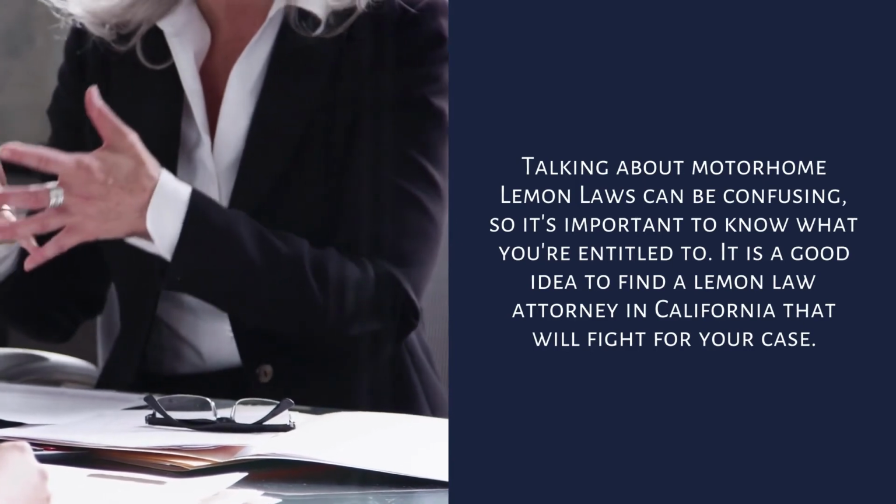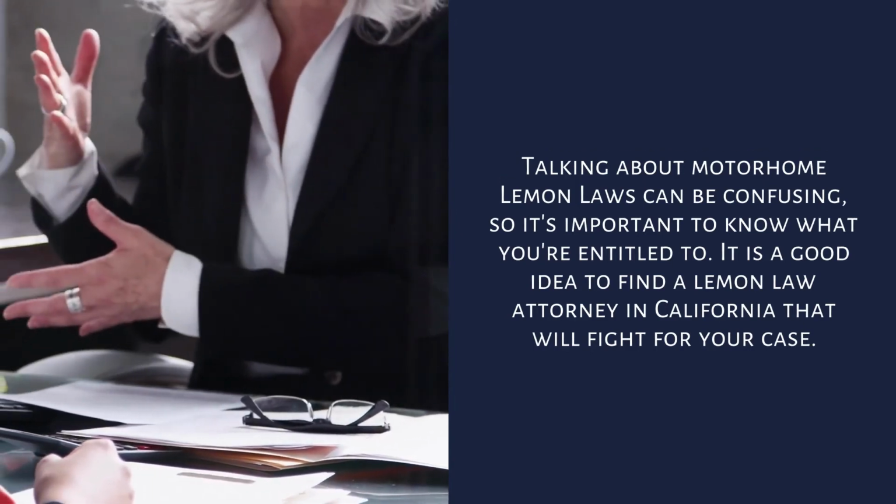Talking about motorhome lemon laws can be confusing, so it's important to know what you're entitled to. It is a good idea to find a lemon law attorney in California that will fight for your case.